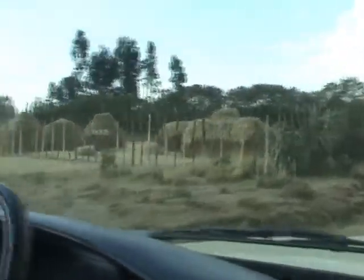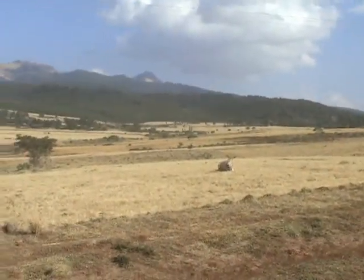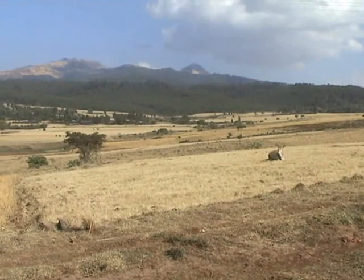This is a better road. I think this road is better than the Subeta road. Smoother. Lots of duck.